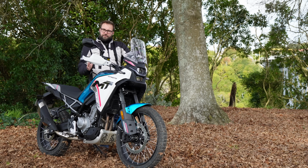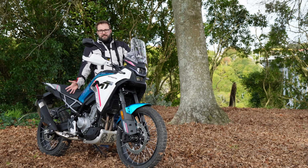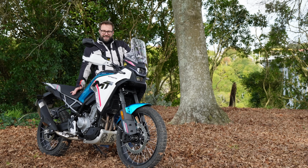So she's not the perfect motorcycle, I'll give you that. It's not the unicorn that a lot of people deemed this bike to be when it was first announced. Like I said, it's a little bit on the heavy side. It is still a twin cylinder adventure bike. It's not an enduro bike.